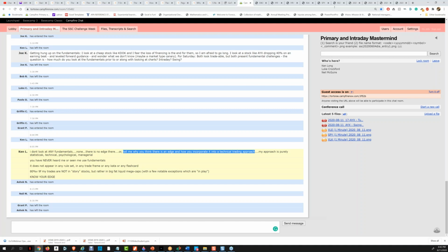It is exclusively on those four areas where I believe I have an edge: statistical, technical, psychological, and managerial. So my main point is know your edge and exploit it, and then verify it through performance. So in short, Joe, I don't pay any attention to fundamentals, and I'm not trying to use my framing techniques on things that I have a fundamental opinion on. I just don't do that.